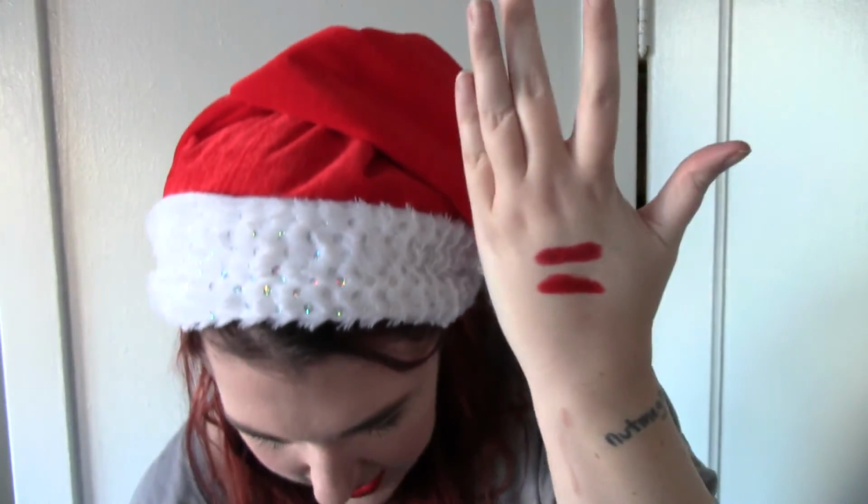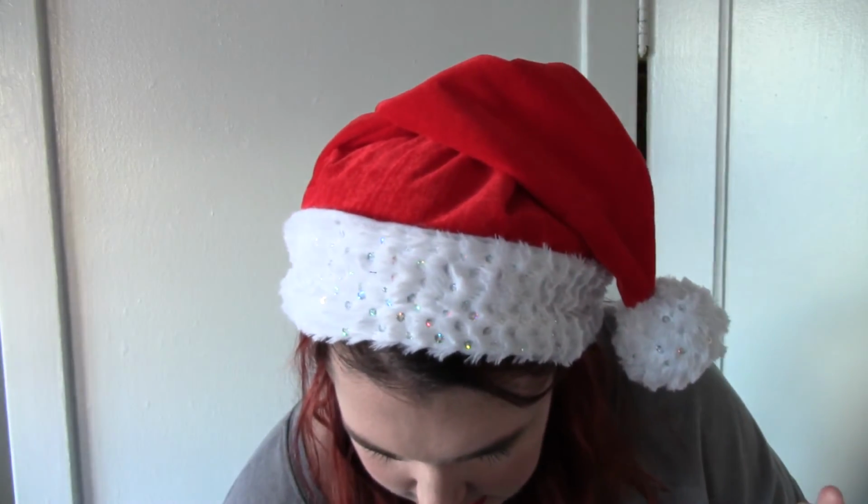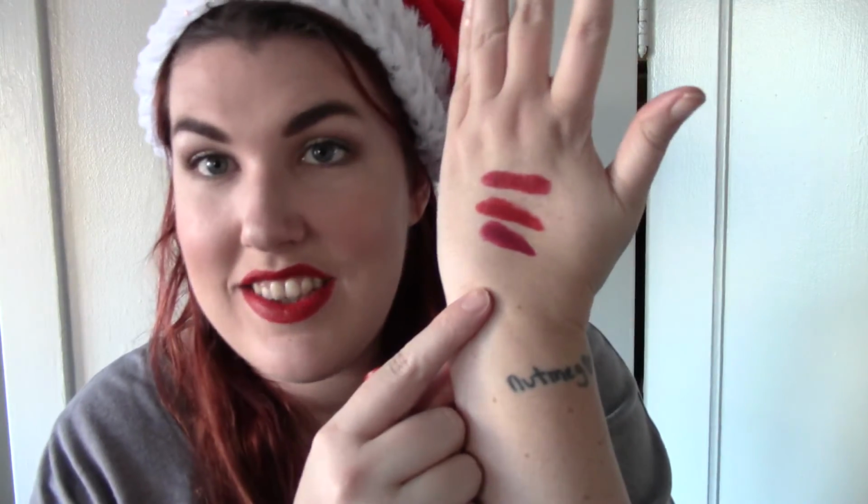It's just a very vivid red. This one is 107. Now this one looks more red plummy on me, whereas on other people like Zoe Sugg, known as Zoella on YouTube, it looks super red on her, but this looks plummy red on me. But nonetheless, it's still a great lipstick. And this one is 31.